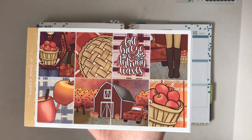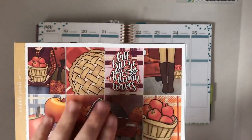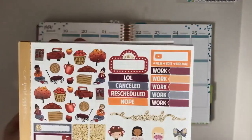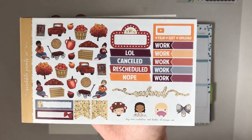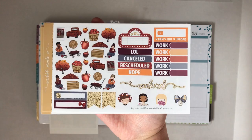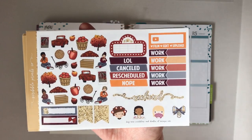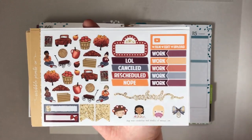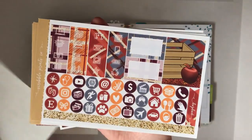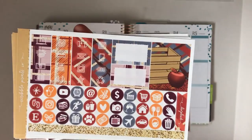So the July mystery, these are our full boxes. Again, it's an autumn harvest theme. Then we have our deco page with our work label. Sorry about that, the phone rang. So this is the deco page, again, like I said, with the work labels and movie marquee and some scribblers. Then we have our icons page with our circle icons and then our shaped icons.